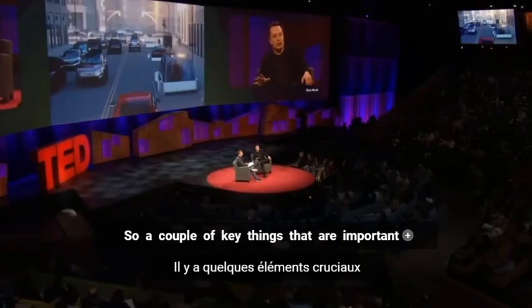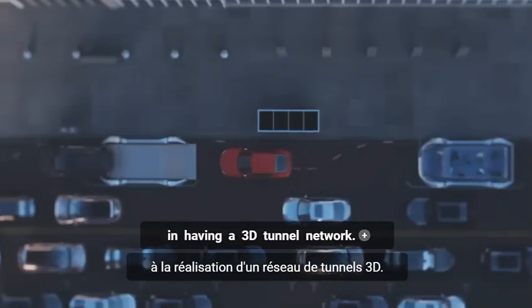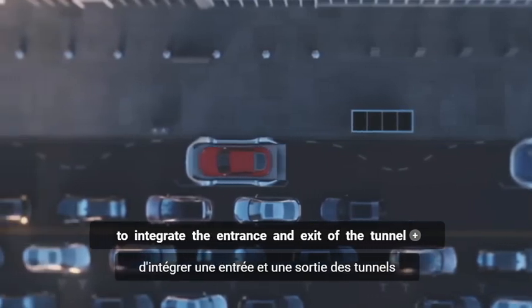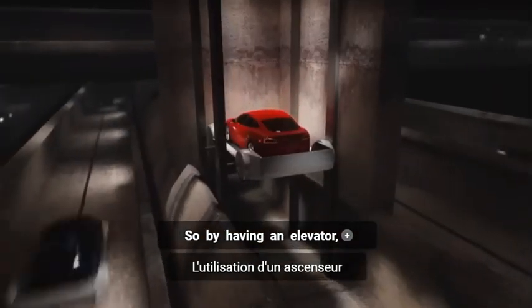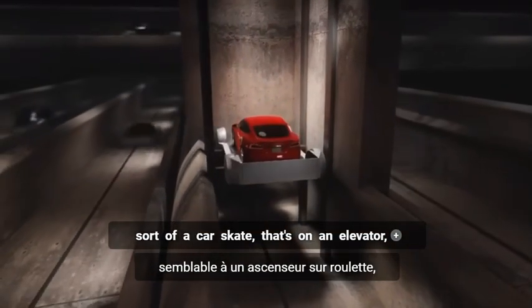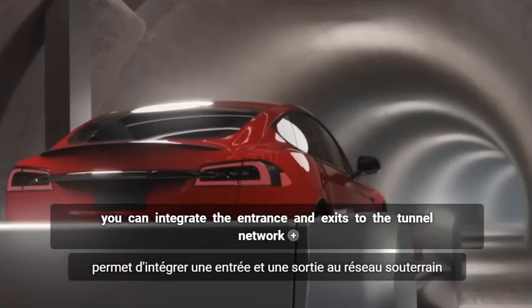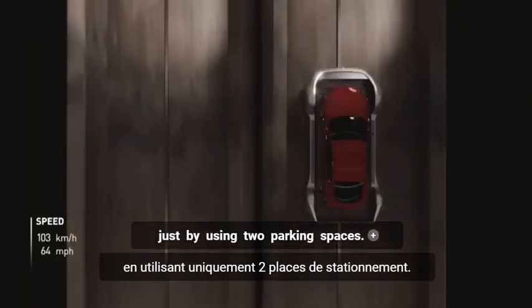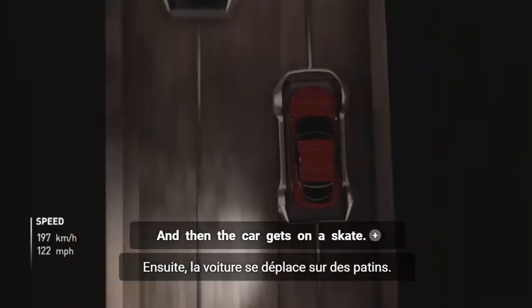There are a couple of key things that are important in having a 3D tunnel network. First of all, you have to be able to integrate the entrance and exit of the tunnel seamlessly into the fabric of the city. By having a car skate on an elevator, you can integrate the entrances and exits to the tunnel network just by using 2 parking spaces. And then the car gets on a skate.